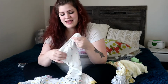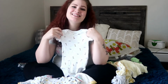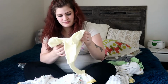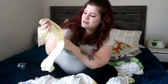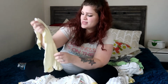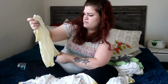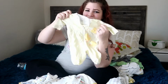And here is a little animal one. It's got elephants and giraffes and turtles. It's got the whole thing on there. It's so cute. And then here is, I think this is for pajamas. It's got a little splash, a little dragonfly. It is so cute. It's yellow.